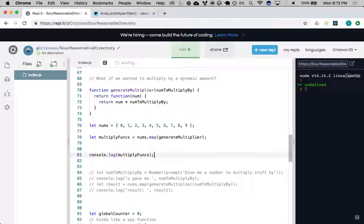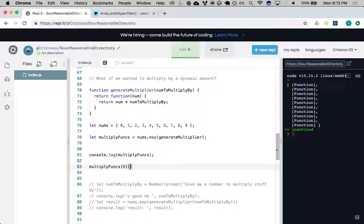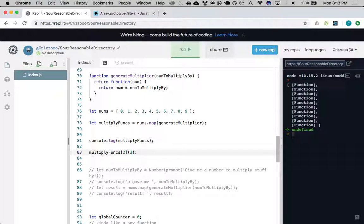What do I expect to see inside of this array? Exactly. And in the 0th spot, the version of the function that I got back here will have a closure where num to multiply by is what? 0. So now I could do stuff like this. Or let's pick a different one. So think about it for a second, the order of operations here. What is multiply func? The multiply func itself is an array of functions, right? So if I access the second index, what is that? That's now a function. And we know that function came by taking this number and passing it to generate multiplier.